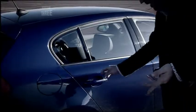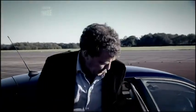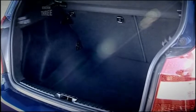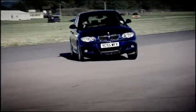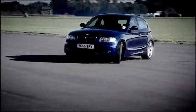I mean, look, they give it back doors, but I have no idea why, because look at that legroom. Who is going to be able to fit in here? Look, look. Even Hammond would struggle. And don't think that they've pinched space from there so it can have a big boot, because you couldn't even get a tortoise in there. As a practical way of moving your family and your belongings around, the 130 then works about as well as a goat.